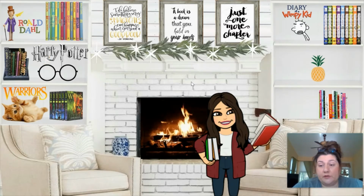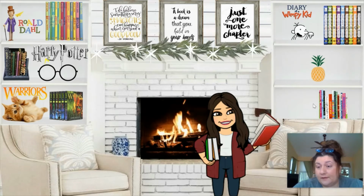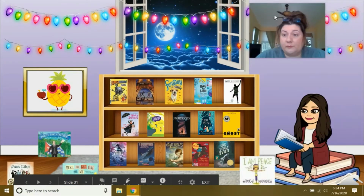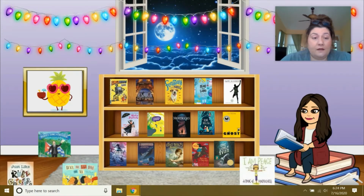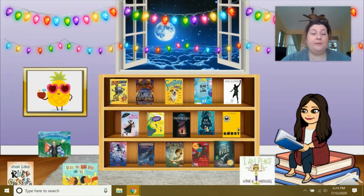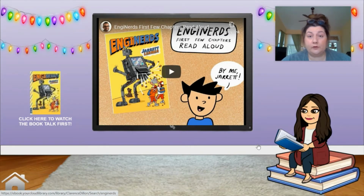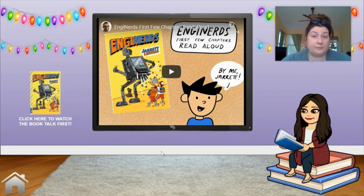What I had my students do was select a bundle of books and take some time to explore. So if I click this one here on the right, this brings us to a room of books that are by authors that I know my students like, or books that they're interested in. And what they did was they picked one and clicked on the book, and it brought them to a new page where there's an author reading or talking about that particular book. This one is Engine Nerds, a fantastic middle grade book by Jarrett Lerner.